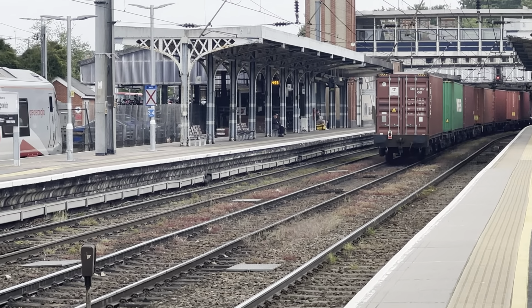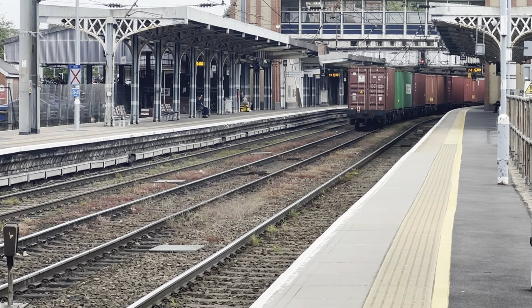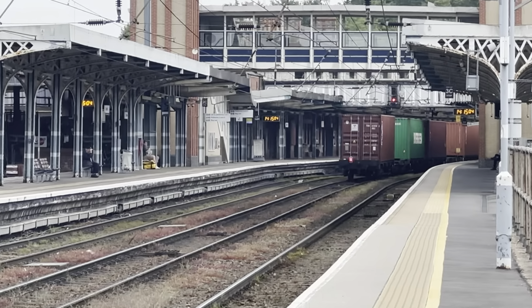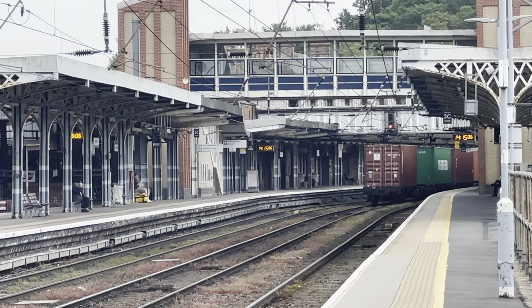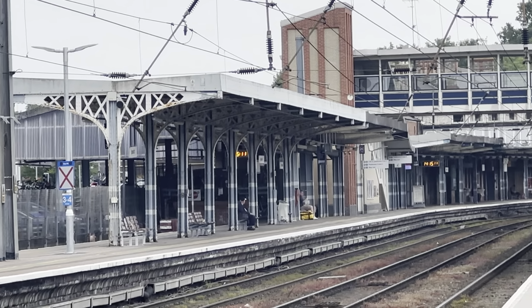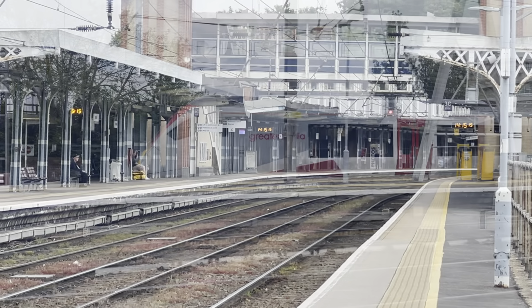A very long loaded Freightliner service off to Lowestoft from Felixstowe. You know that for sure. There she goes for Lowestoft from Felixstowe North.